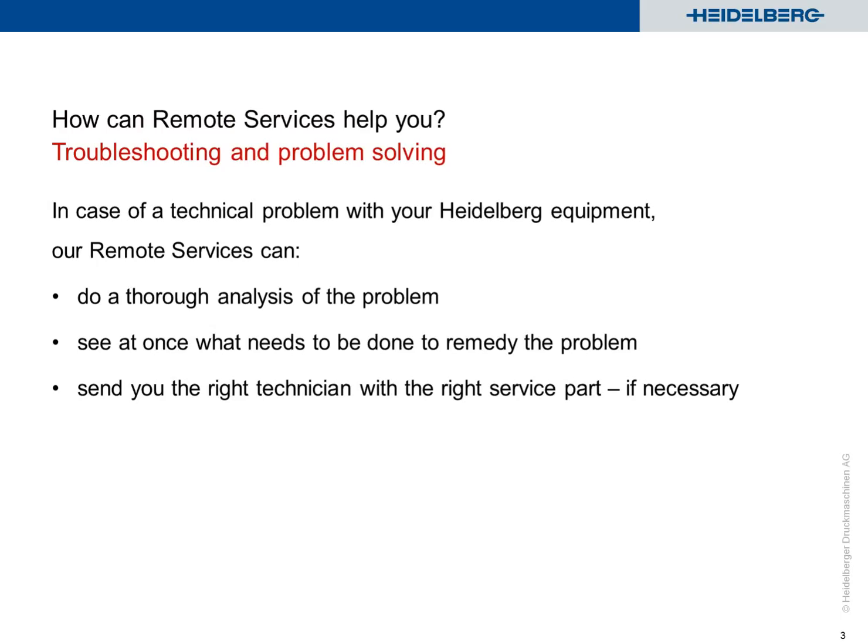So how can remote services help you? In case of a malfunction, we access your machine directly in order to identify and analyze the source of the problem. Even if we don't solve the issue immediately online, we see at once what we have to do. So, if necessary, we would swiftly send you the right technician with the parts needed.